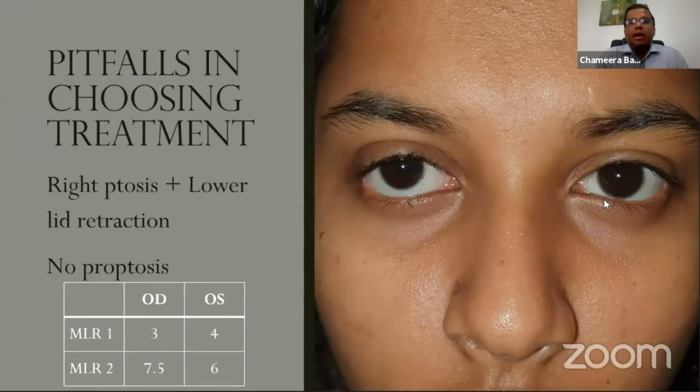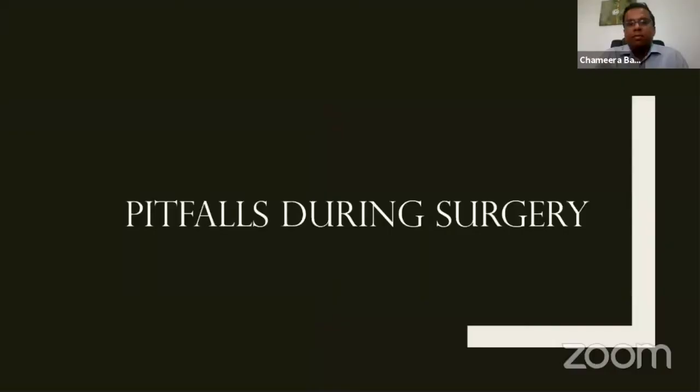This girl had right ptosis with lower lid retraction. So if you correct only the right upper lid, definitely she will have a very wide eye, which will give you a cosmetic problem as well as the risk of exposure. So you should not overlook lower lid retraction and should correct it before doing ptosis surgery.